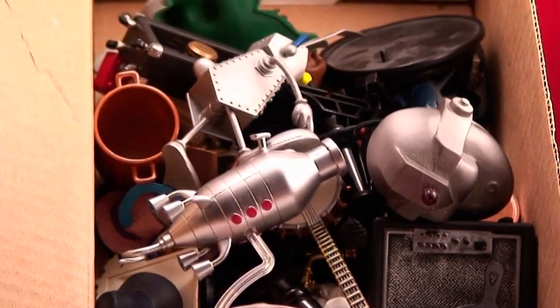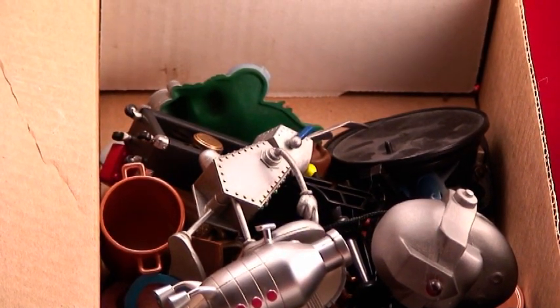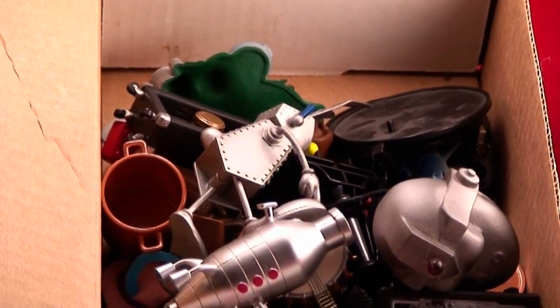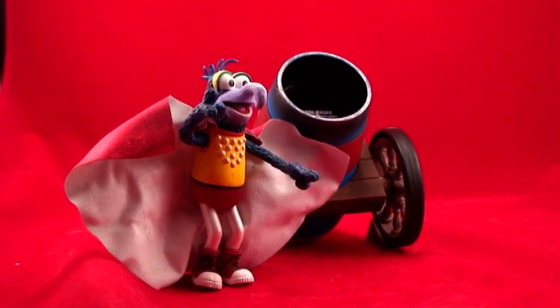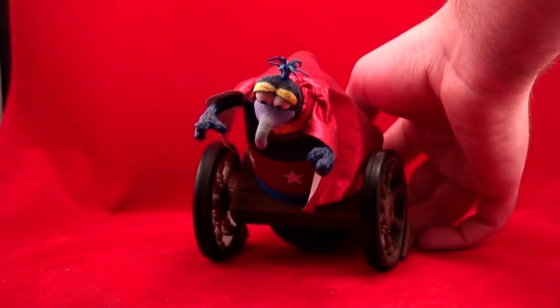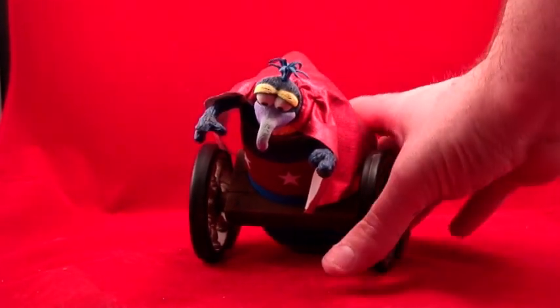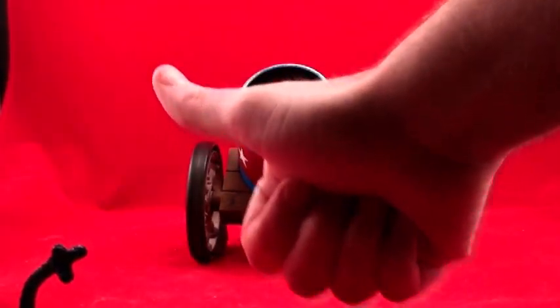Now, the accessories for these figures was just amazing, and they had some of the coolest accessories ever for a toy line. Take, for instance, a Gonzo the Great here. Now, he comes with his cannon. It's pretty cool, right? Here's the cool thing. You can actually put him in the cannon and fire him. That is awesome.